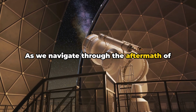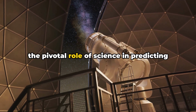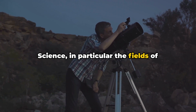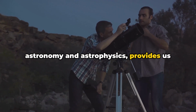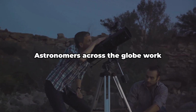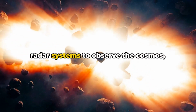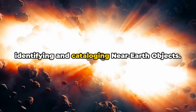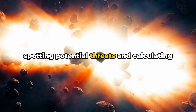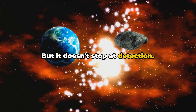As we navigate through the aftermath of the asteroid impact and begin the process of recovery, it's important to understand the pivotal role of science in predicting and mitigating such catastrophic events. Science, in particular the fields of astronomy and astrophysics, provides us with the tools to detect and track asteroids, potentially averting disaster before it strikes. Astronomers across the globe work tirelessly, using advanced telescopes and radar systems to observe the cosmos, identifying and cataloging near-Earth objects. They are our first line of defense, spotting potential threats and calculating their trajectories to determine if an impact is imminent.